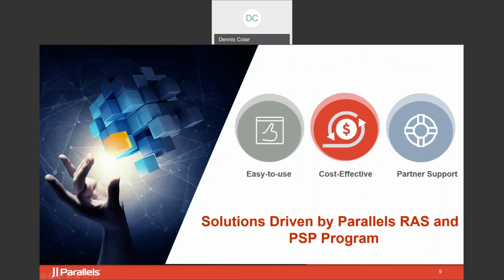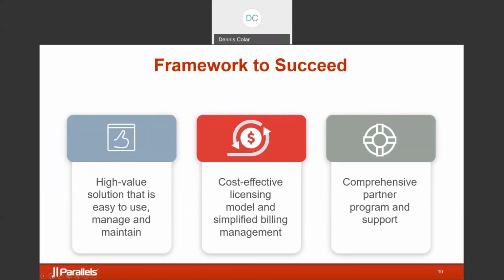And there's really 3 tenets to this program. 1, it's got to be high value, as I just mentioned. 2, it's got to be very cost effective, and I think we've got a very simplified billing approach as well as licensing approach that leaves you without being exposed or prepaying for licenses, and it truly is a pay-as-you-go model.